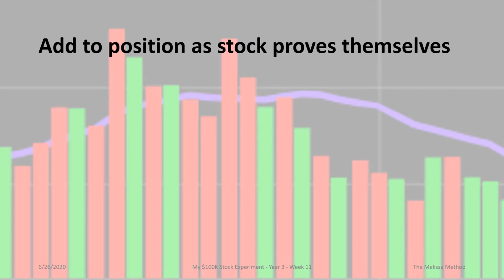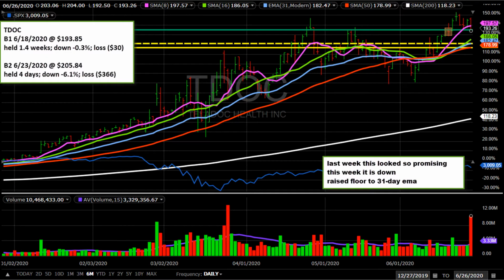I also like to add to positions as stocks prove themselves. I'm not very good at this. I'm trying to get better, but it's not working out so far. Teladoc, stock symbol TDOC. I added on when this stock was moving up. It looked so promising last week, and then it fell.